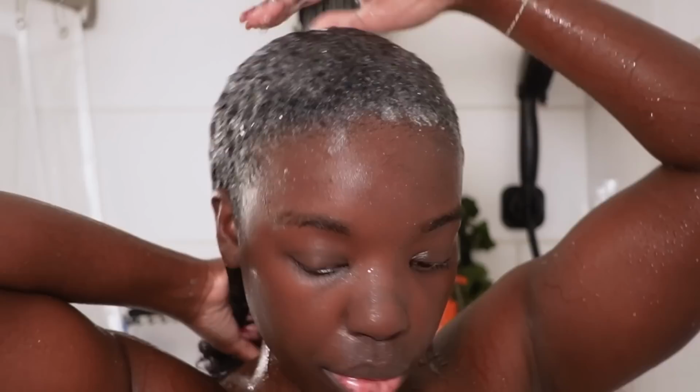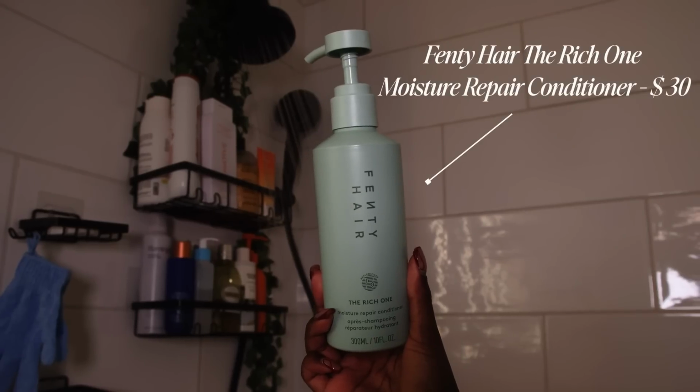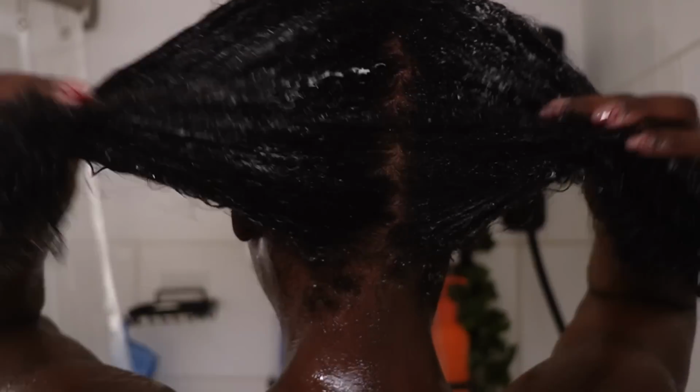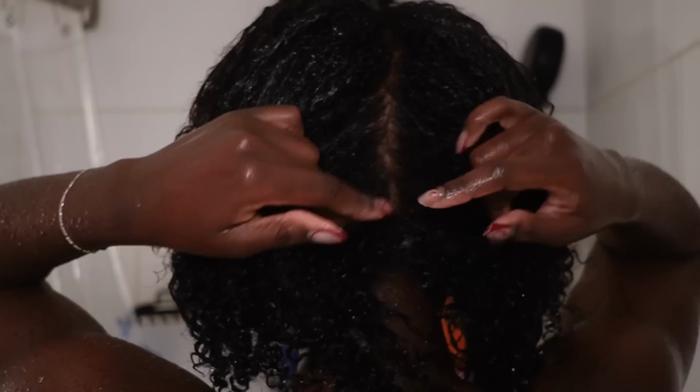So I am going in for a 3rd or 4th wash because I really want to make sure that all of that treatment is out of my hair. Now we're going to go in with the Rich One conditioner, which is one of my favorite products in Fenty's entire line. I put just a little, I guess you could say first coat on my hair. Now I'm gonna go in and add more conditioner and start to detangle my hair in sections.